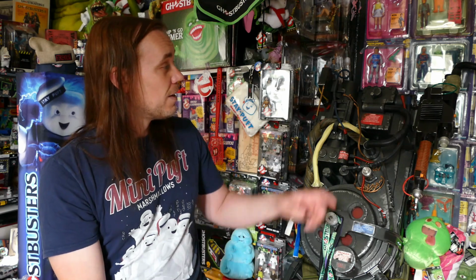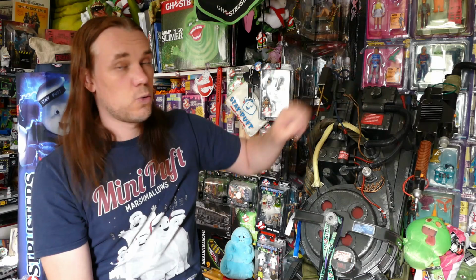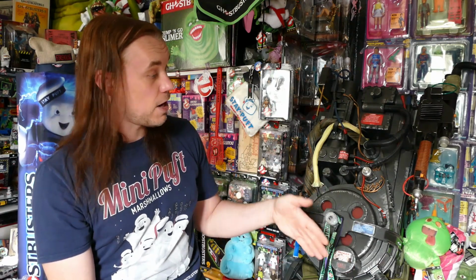So the first thing that comes to mind, and I really hope I'm wrong on this, is the gurney. Now the gurney should be a standard thing that comes with the Ecto 1, it shouldn't be a stretch goal, but with the Proton Pack, the hose to connect to the wand was a stretch goal. Now with that should have been a standard thing as well. There's no way on earth that should have been a stretch goal, but it was. So it wouldn't surprise me if something like that is a stretch goal.